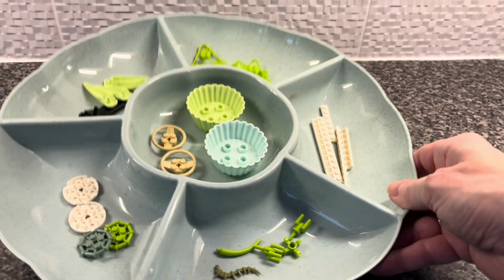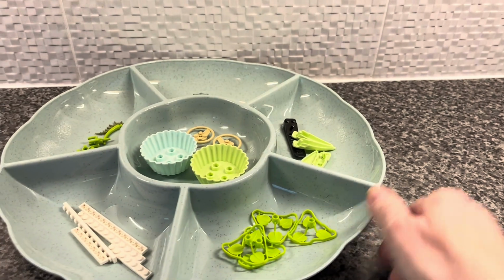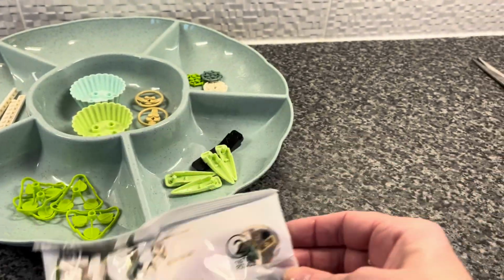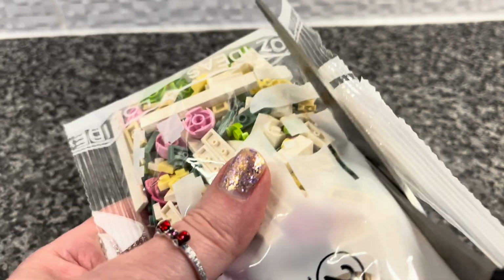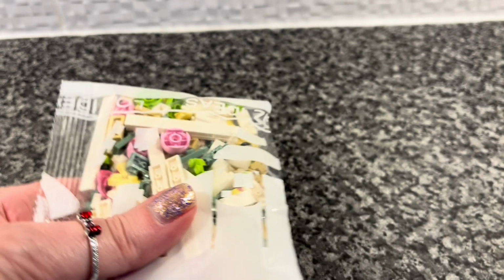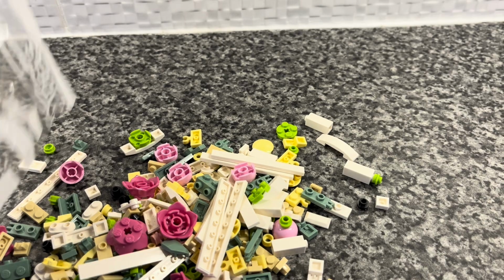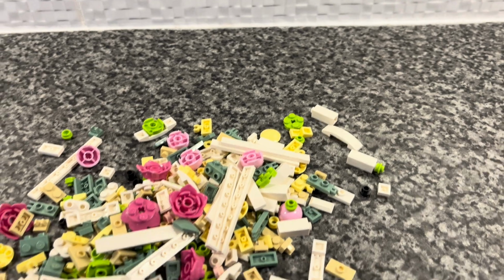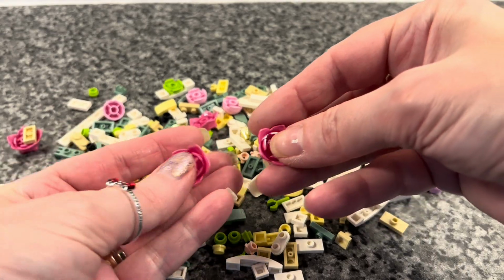So I've quickly just arranged bag 1 pieces into this, and I'm going to open bag 2 now. And as I said, there's a lot of tiny pieces in this one. Make sure we get them all out. Oh, look at these. These are so cute.